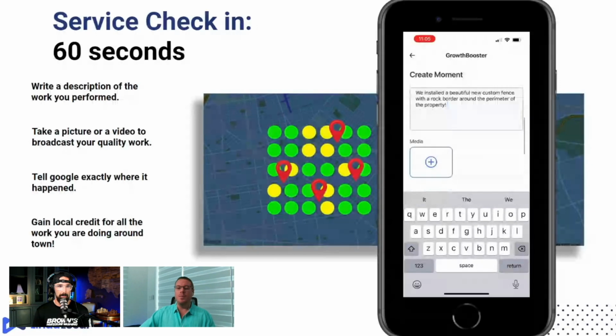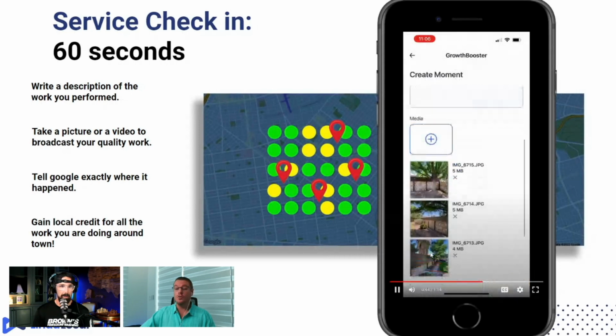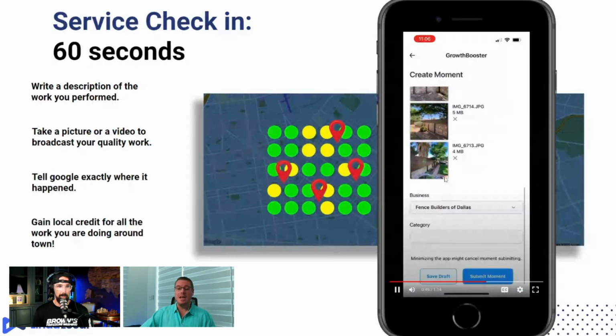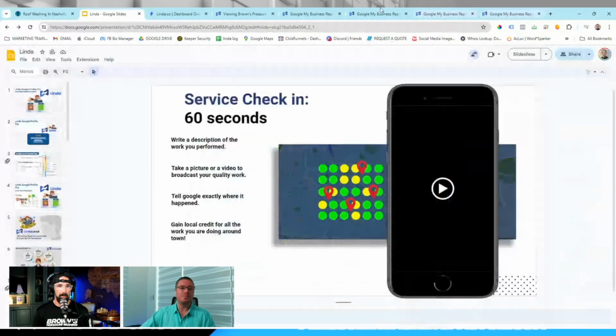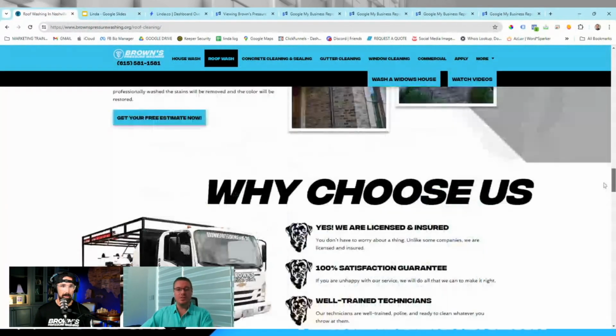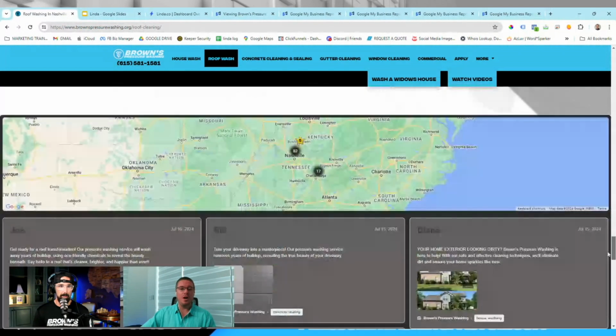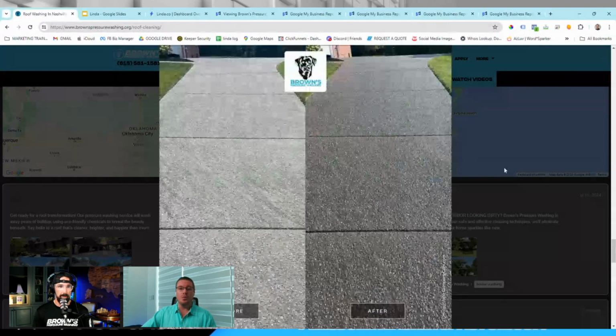We did a beautiful pressure washing in the city of Goodlettsville in around Nashville. Call for your pressure washing needs. You add your media and you press submit. Once you've pressed submit, that photo is then syndicated to specifically your website as a service check-in. This is Joshua Brown's pressure washing. Now all the latest jobs and all that beautiful work that you're doing can show up directly on your website.